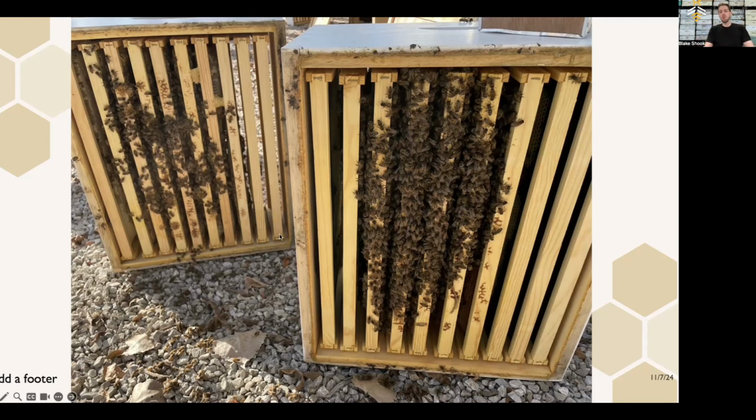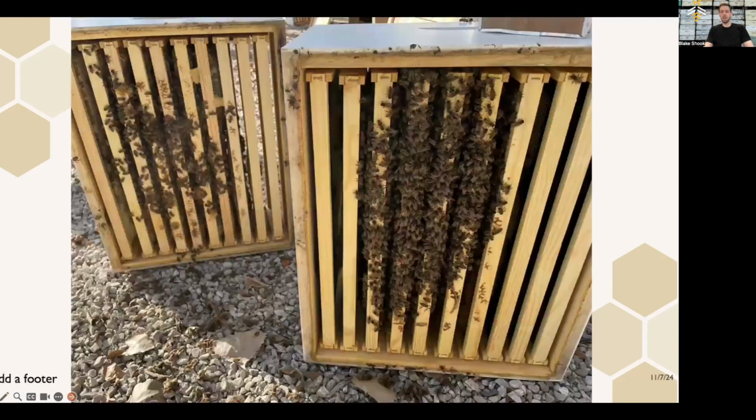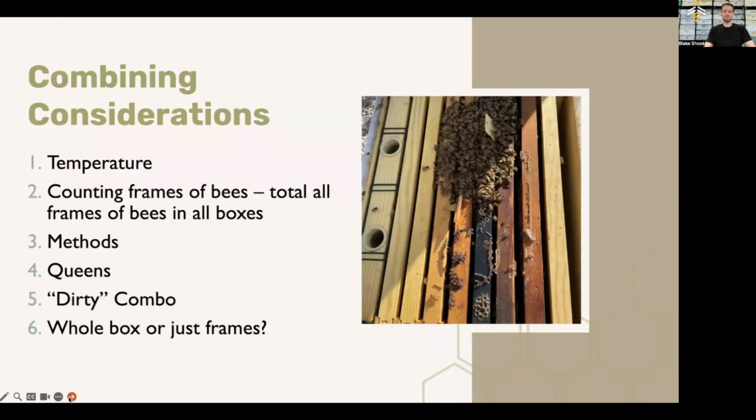So what's interesting is, let me orient myself here. This picture on the right, it really is more like one, two, three, four, five, maybe 5.5 frames of bees. This is the same box, so it looks like there's more bees in this picture, but when you look at the bottom, there's really not as many. So if you're trying to get a really accurate picture of your bee population, counting it from the underside of the box gives you a little bit better picture. You don't have to do it. You don't have to break all your boxes apart and look from the underside, unless you really want to.